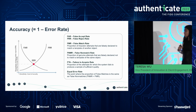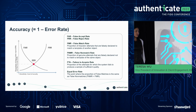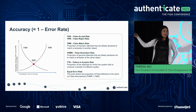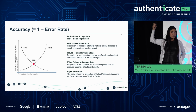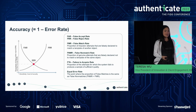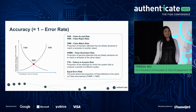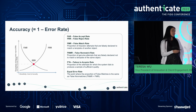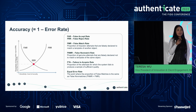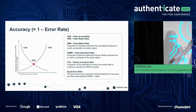So accuracy. In my world, I always tell people to think of accuracy as 1 minus error. Meaning I will look at the error, not at the one, because you're always going to make errors. Biometrics is not perfect. It's not 100% proof. You will not get 100% accurate performance. I come from a biometric company, so take my word for it. The whole point is you want an algorithm with the least error possible, so you're closer to 1, the 100%. So look at it the reverse way.